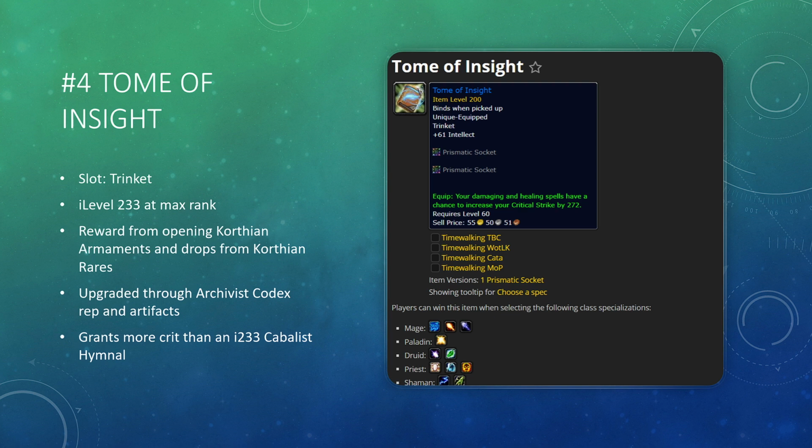You can upgrade it through the Archivist's Codex rep, and you need rank 5 and rank 6 to get 226 and 233 respectively. You need about 5,000 Cataloged Research to spend on a Tome of Insight, which is a significant cost. So consider that if you're going to do it.